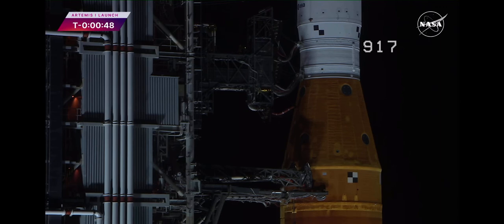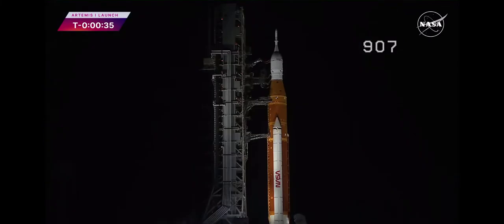Coming up at T-minus 33 seconds, the GLS will hand off control to the ALS. This is the autonomous launch sequencer. On board the rocket, it will take over command and control of the rocket. But the ALS will check, make sure there's no holds coming from the ground up until T-minus 2 seconds. GLS is go for ALS. And we are go for ALS.